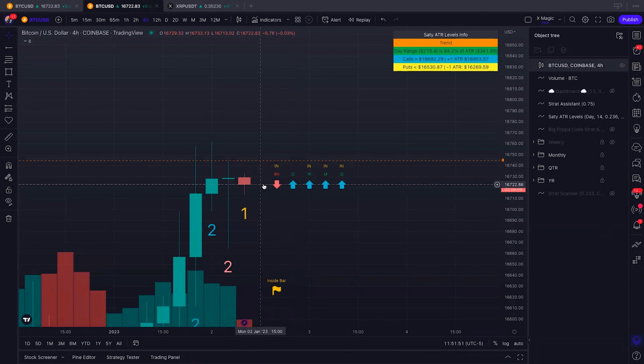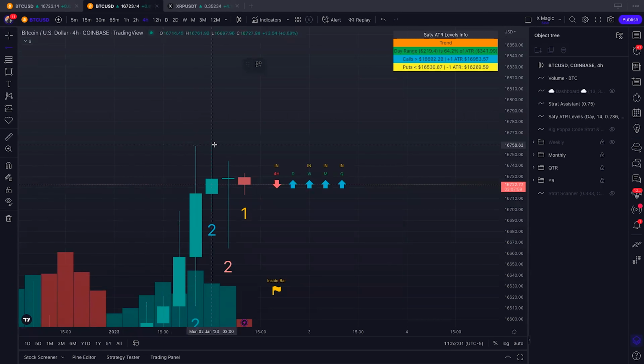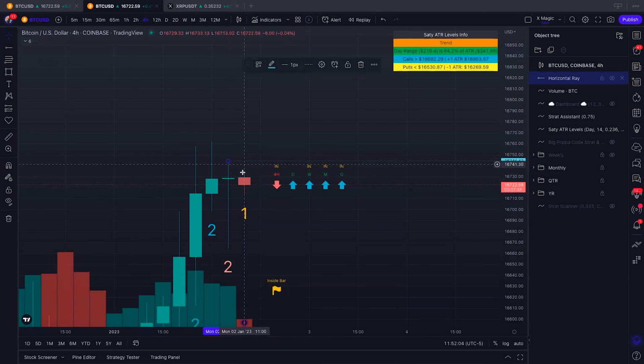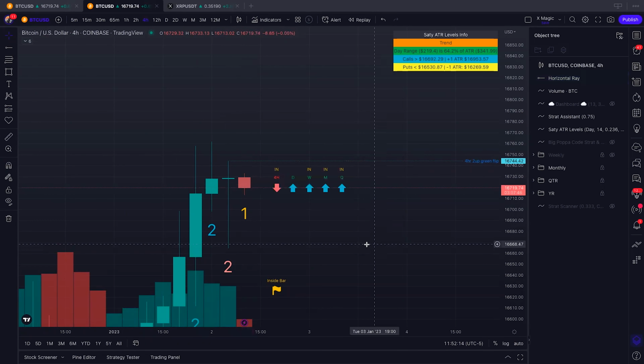The 4 hour opened up here. If it goes above, it'll be green. However, let me just delete this for now. Like I usually mention, I just label everything. So right here, once this candle pierces above this, it'll be a 4 hour 2 up green flip. You can name it whatever you want. So once the 4 hour pierces above this, it'll be green. It'll be a 2 up, so it'll be a continuation or a reversal of the move. And then you'd have full time frame continuity to the upside.